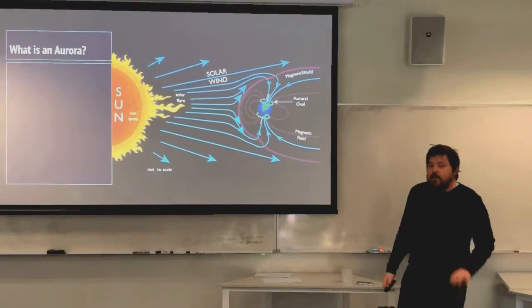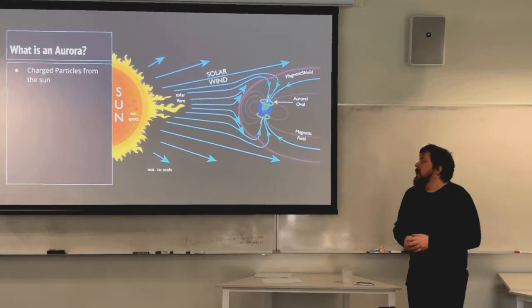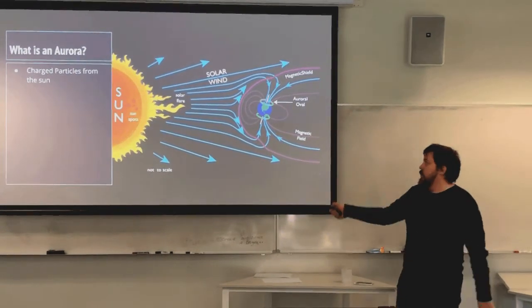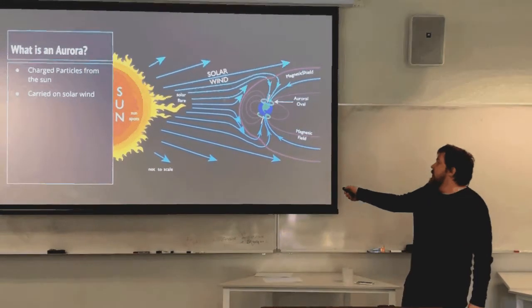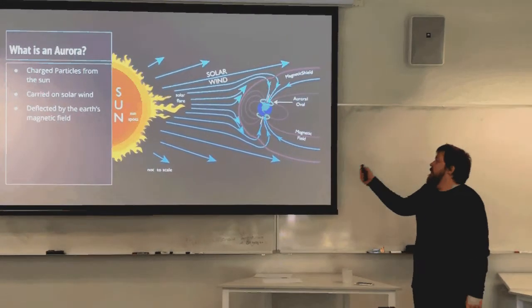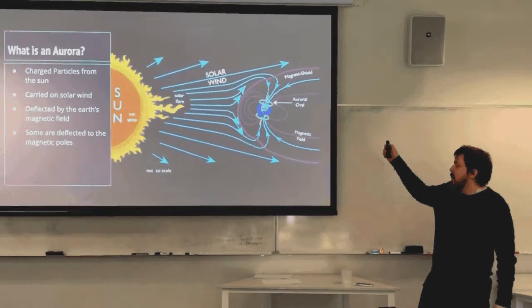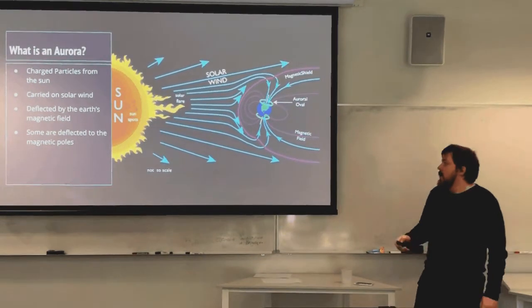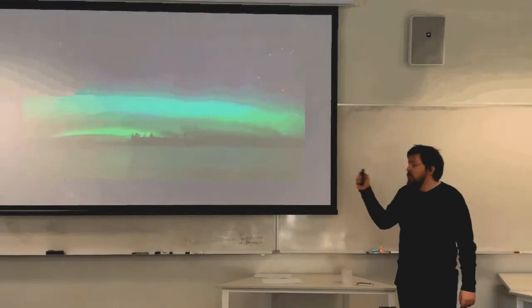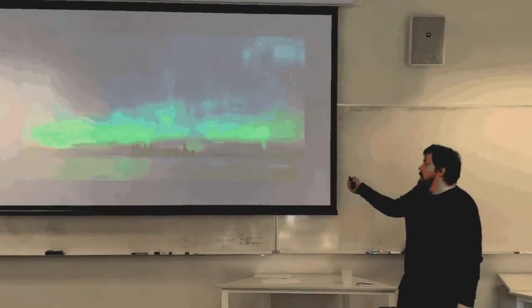So, first let me just describe what an aurora is. An aurora is caused by charged particles from the sun coming out towards the earth, carried by the solar wind. They're deflected by the Earth's magnetic field, but some of them make their way to the poles. And that is how we get the remarkable lights we see when the charged particles interact with our atmosphere.